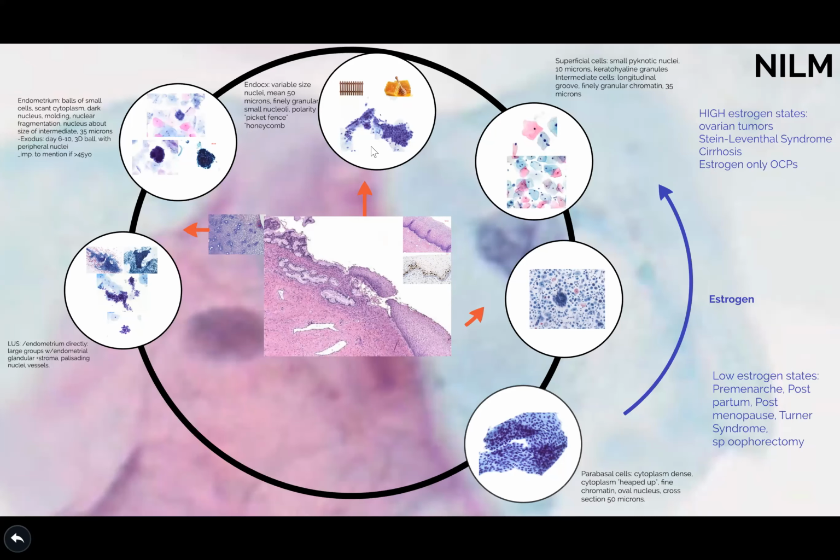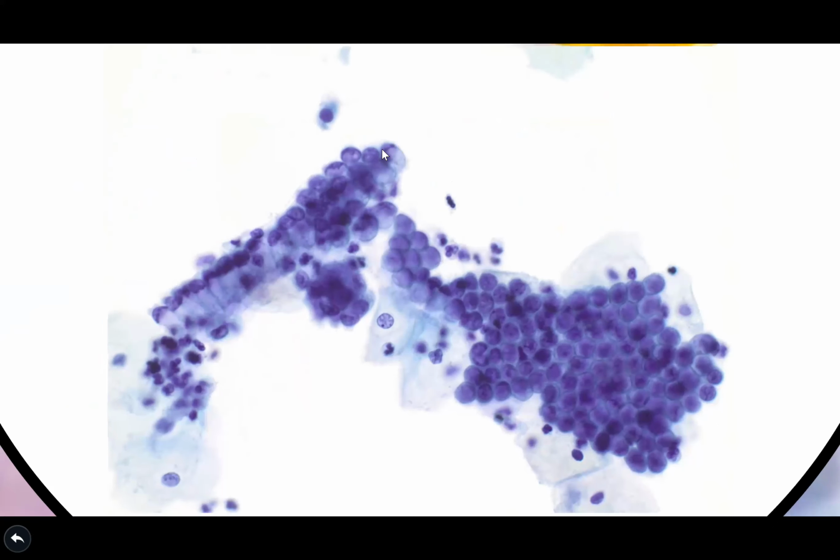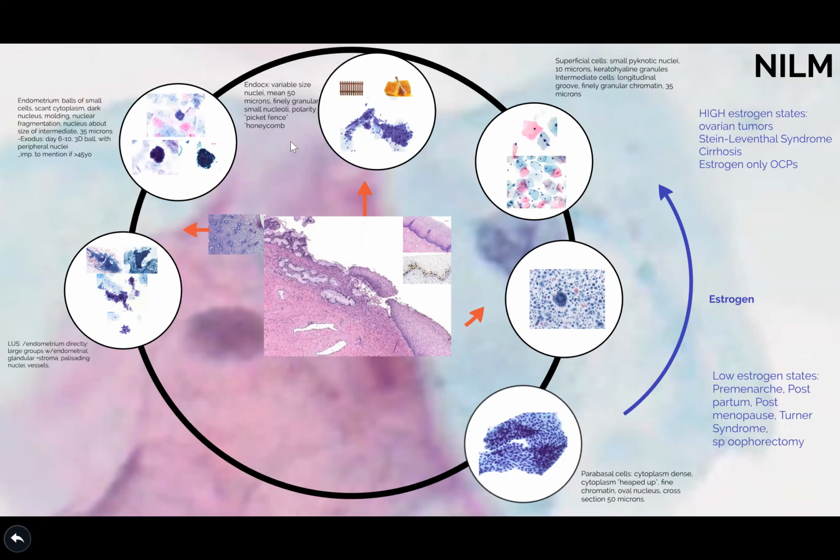And if you take a cross-section, cut them across, you'll end up with this thing which looks like a honeycomb. They're about 50 microns, which makes their nuclei about the same size as the parabasal cells. They're very finely granular, and so that would be the endocervix.